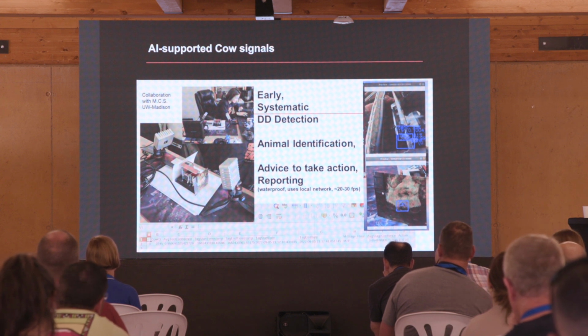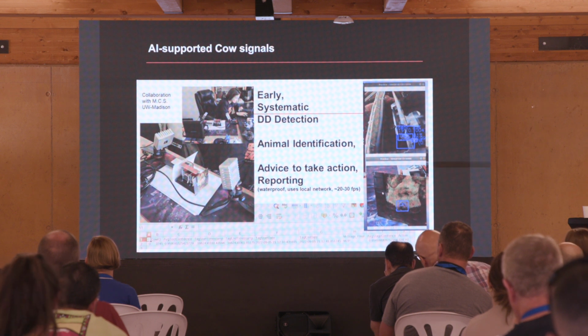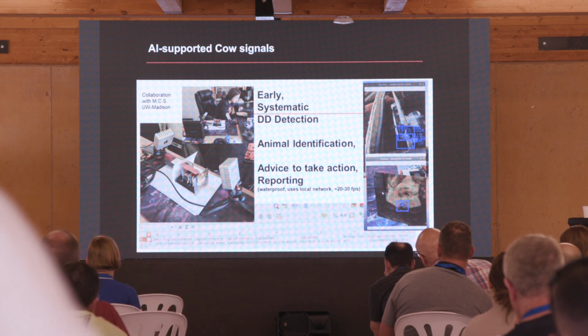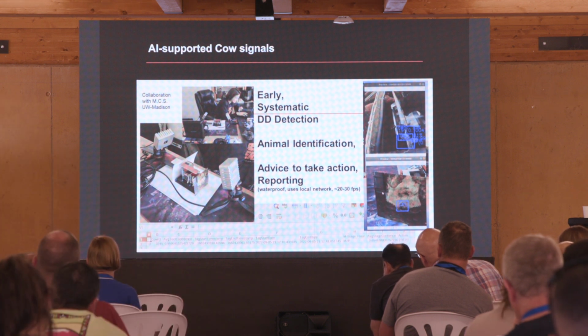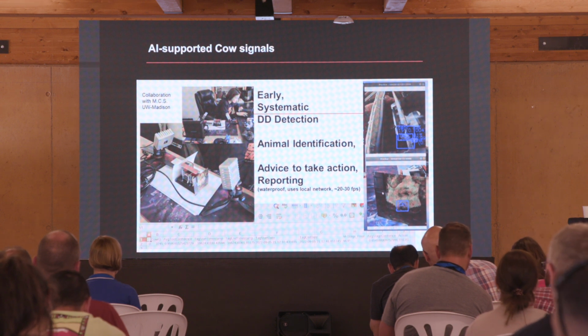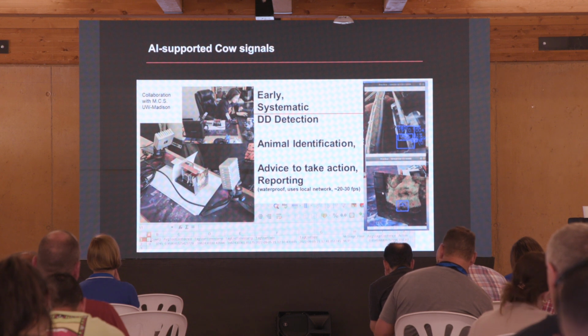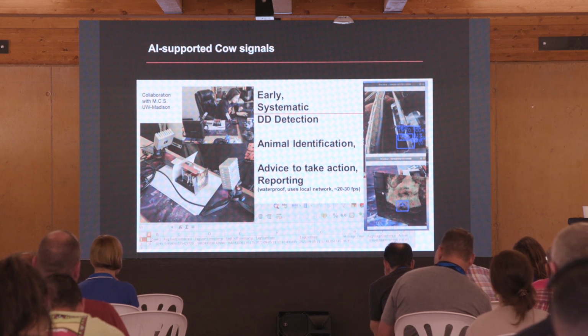And you can imagine that this action recommendation can be translated into sort her to the left or right for treatment, or present her as an animal for treatment by a hoof trimmer. Yeah, so this is all possible. These cameras are waterproof. They use local networks, so you're not dependent on the internet. And they do this in real time. And this FPS unit there actually stands for frames per second.